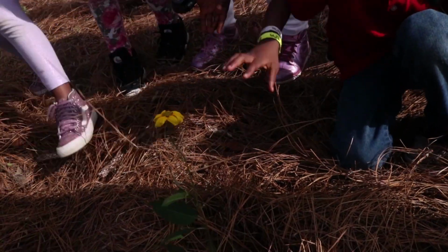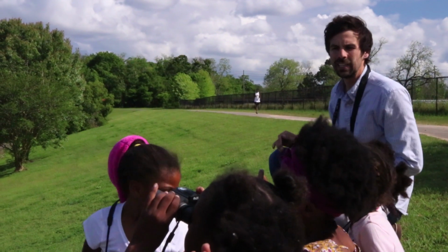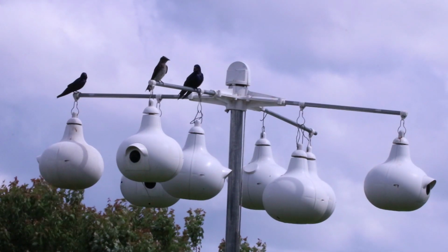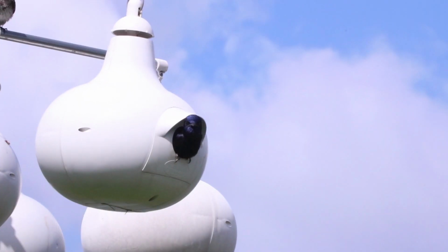Spring is here, and the Walker Ford kids are seeing how their work has paid off. If you look at them with the binoculars, you'll see how beautiful and purple they are. They don't look purple. Oh yeah, they are.